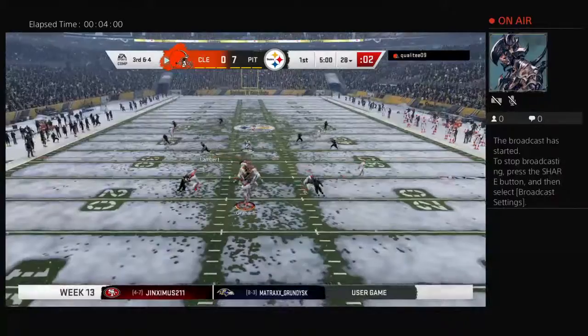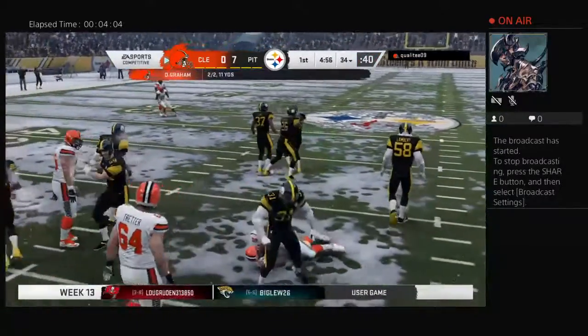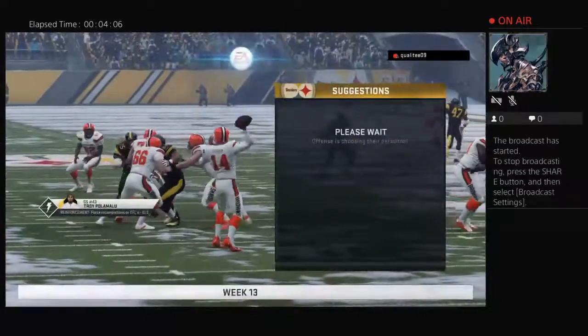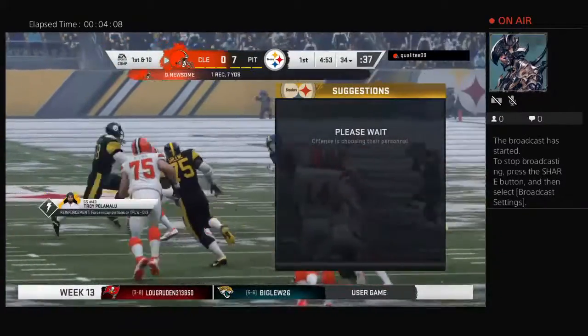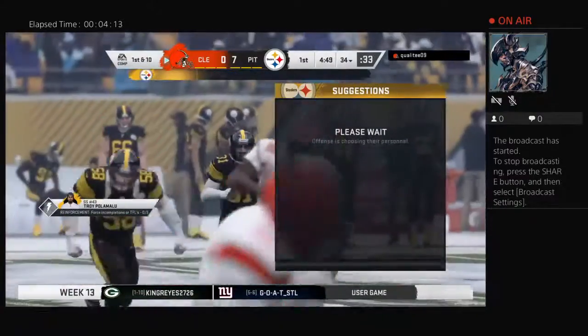3rd down from the gun, Graham. Complete to Newsom, and he gets it to the 34. Good enough for the first. Call it a gain of 7, and it gets him a new set of downs. First down.